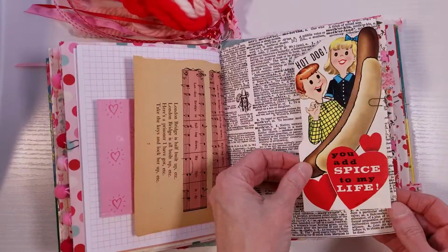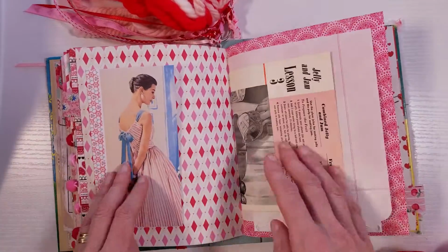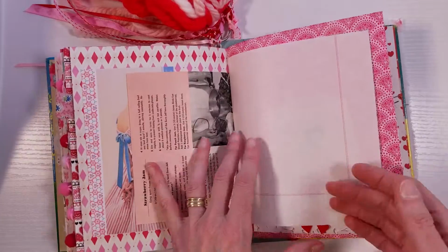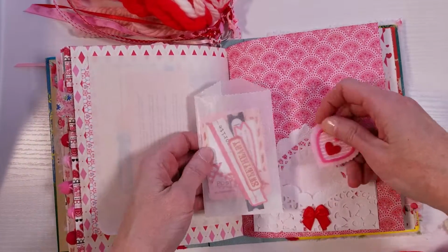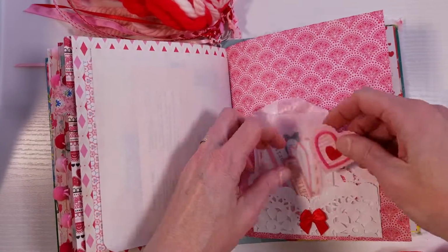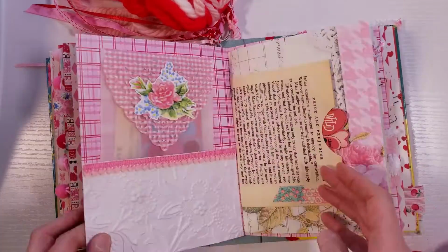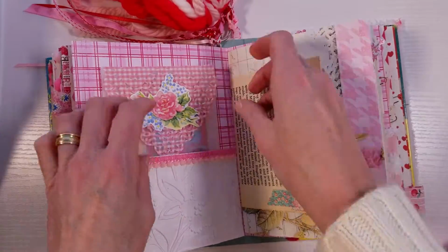This is a vintage Valentine. So thank you for checking these out, and there's a little spot to journal underneath there. I do appreciate you taking the time to watch these. This is exactly the same as the other journal, with the little sentiments and the photo frames inside. The little envelope. There's the bag with the button card in it.